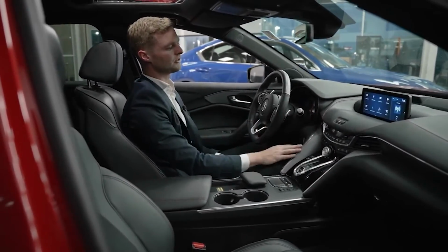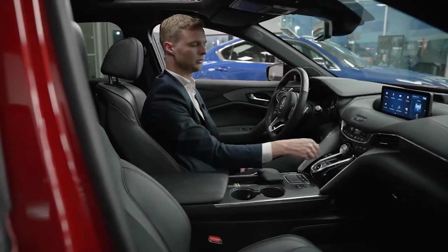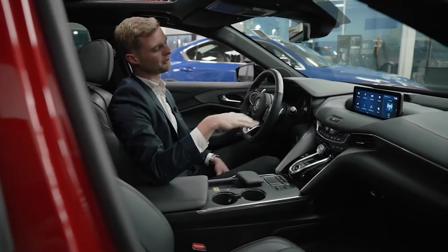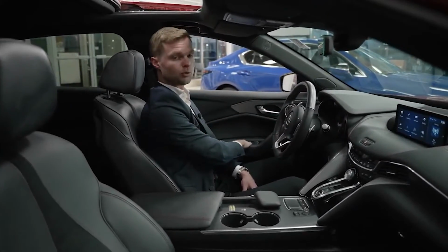So it seems to be soft touch with some stitching for most of it. We do have some textured, sort of aluminum looking plastics as well, which again, feel pretty good. Acura did take a few shortcuts, but they're not the end of the world. One of them, which was an interesting one, is the door switch bezel.